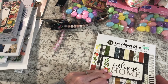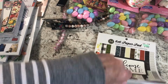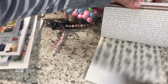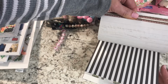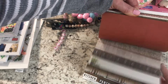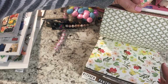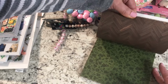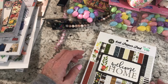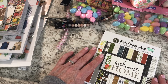Alright, and this one says Welcome Home. It's a 6x6 pad, double-sided paper, $5.99. Whoop, I'm so sorry. Cute. Love that. And then it starts over again. So cute. But that was my haul from Hobby Lobby.